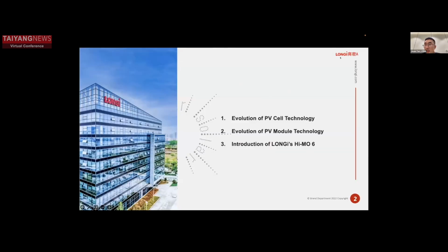Basically, my presentation will include 3 parts. First, I will introduce the evolution of PV cell technology. Second, I will introduce the evolution of PV module technology. And lastly, I will introduce our new product, which is HAMO 6.